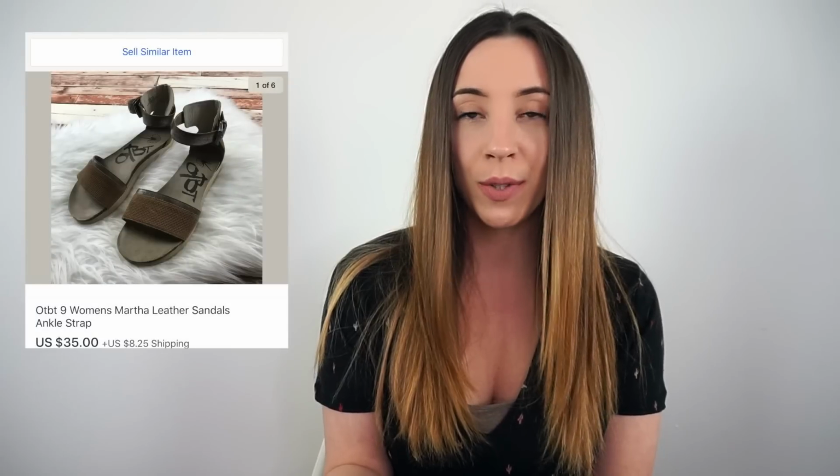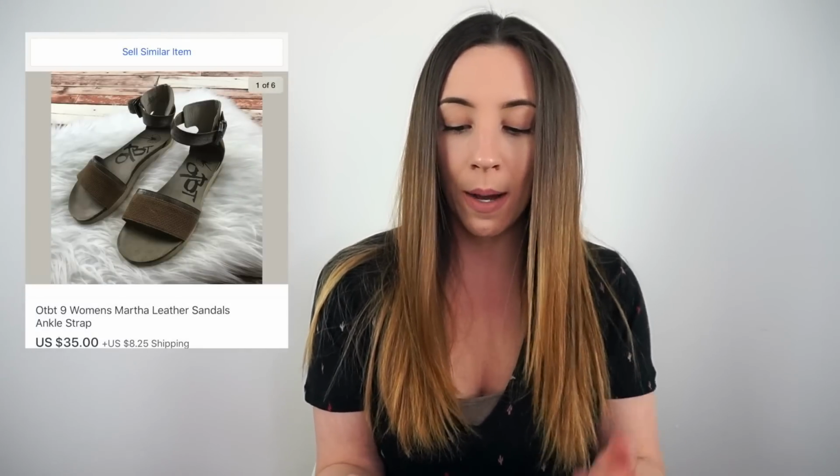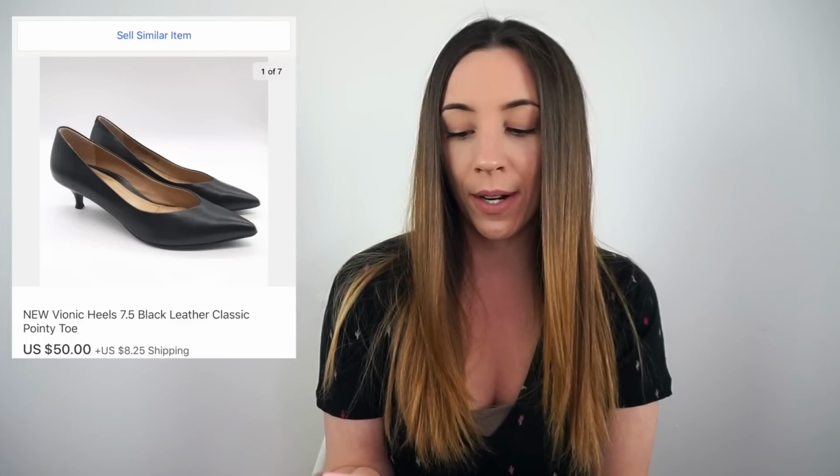The next thing that sold for $35 even was a pair of OTBT sandals. I bought these for $4. Buyer did pay shipping. The next thing was a pair of Vionic heels. These sold for $50 on February 3rd, and the buyer also paid shipping, and I bought these for $7.